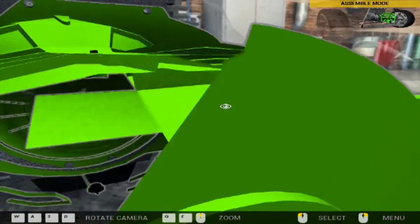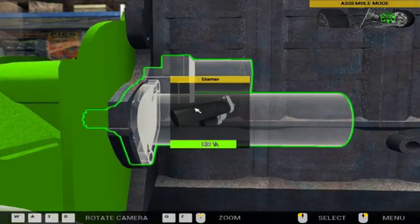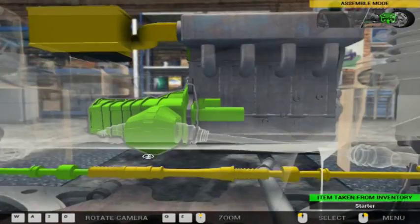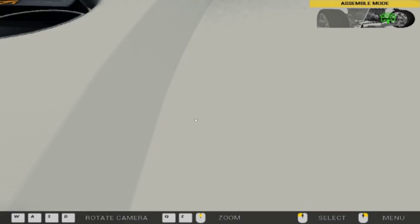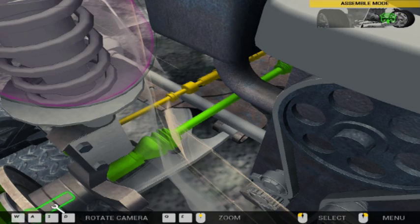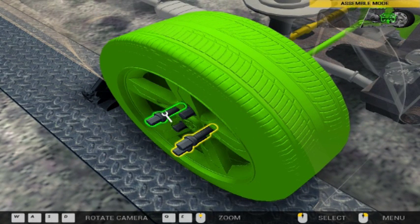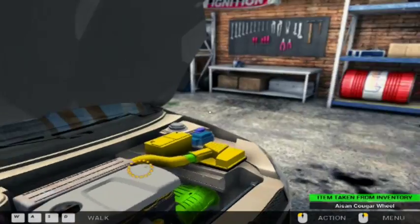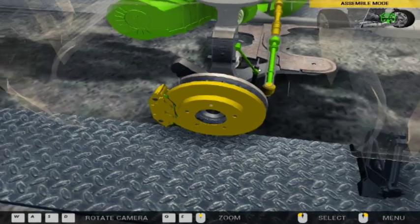Okay, so that's everything done, we're just putting everything back together now. Got the starter on, it's got a nice good starter right there. Exit out of this, and we're just going to put the driving axles and wheels back on. Then to the other side, and that's that done. And that's that job ticked off.